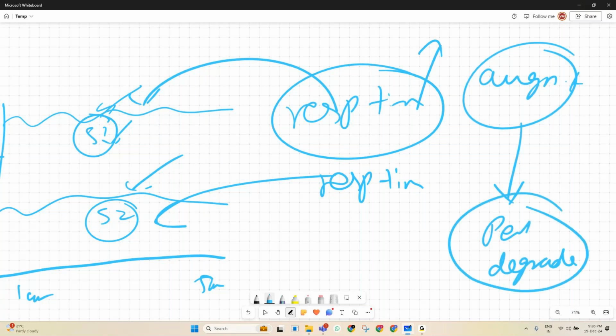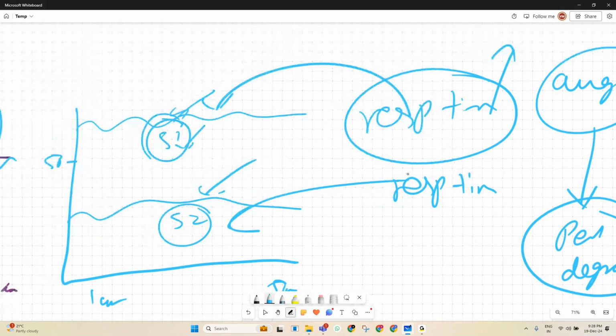Why did my response time increase in S1? Because the load increased, right? S1 is not certified for that load. It was certified for 50, and now it is taking 80. So obviously more CPU and more RAM is being utilized by S1.